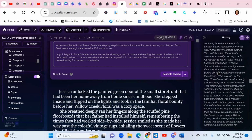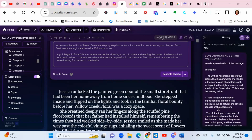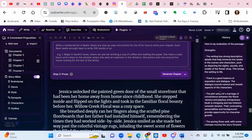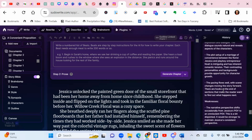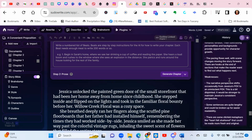Okay, it looks like it just redid it. Here we go. The strength says it has strong descriptive details. Oh, we know that. I could cut plenty of description, sights and sounds and smells. Exposition and dialogue, it says there's a balance here. Okay, the plot's set up. The marriage of convenience thing comes in later on, so it says it's intriguing. The pacing flows? I would say no. I don't think the pacing flows well. It says the scene changes move the story forward, but the story doesn't move until we move out of this first descriptive scene.